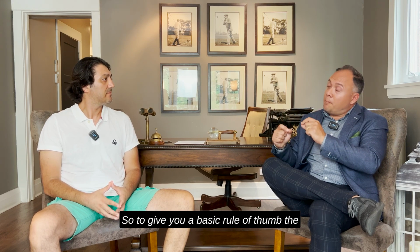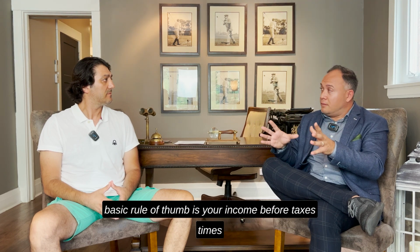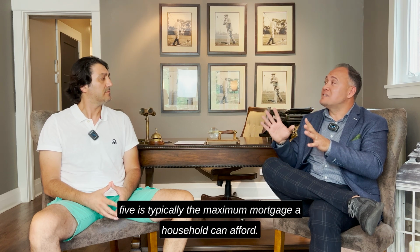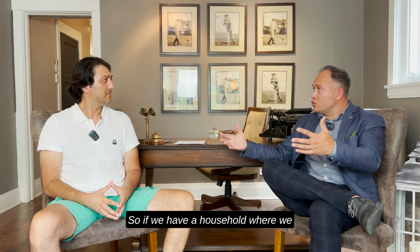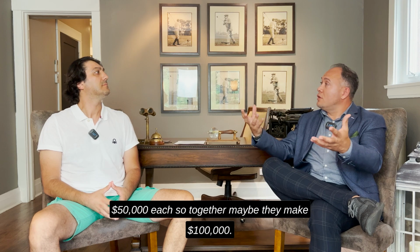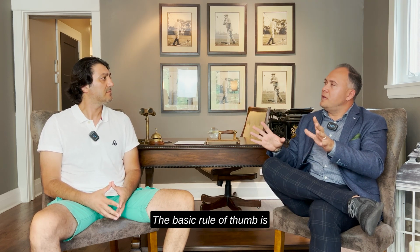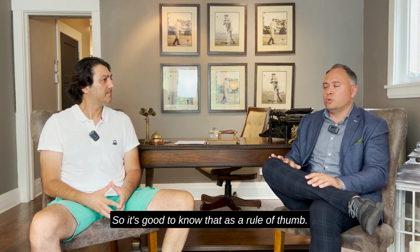To give you a basic rule of thumb, your income before taxes times 5 is typically the maximum mortgage a household can afford. So if we have a household where a husband and a wife are maybe making $50,000 each, so together maybe they make $100,000, the basic rule of thumb is they can afford about a $500,000 mortgage. So it's good to know that as a rule of thumb.